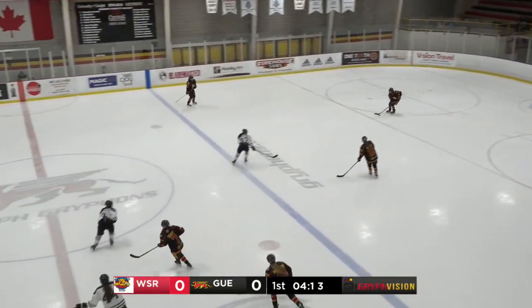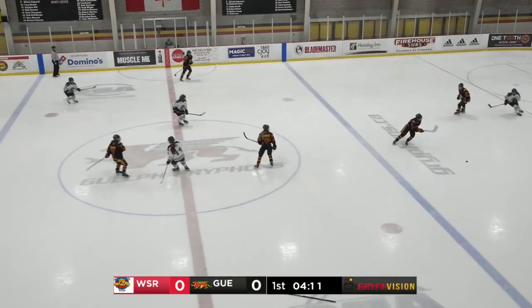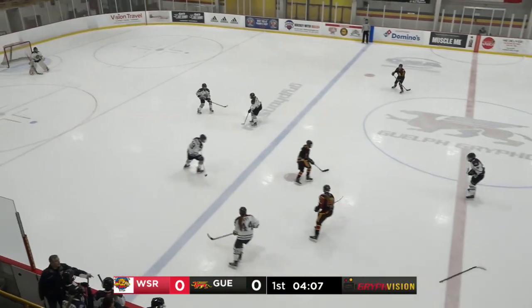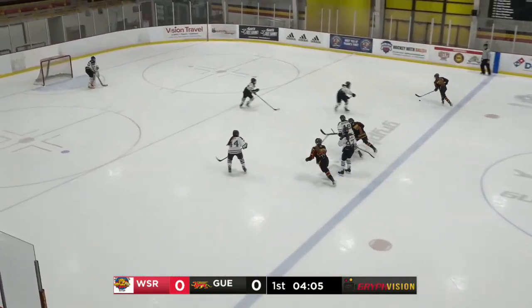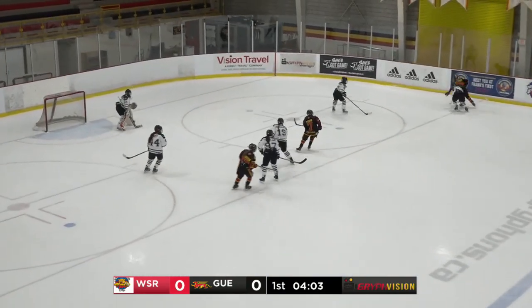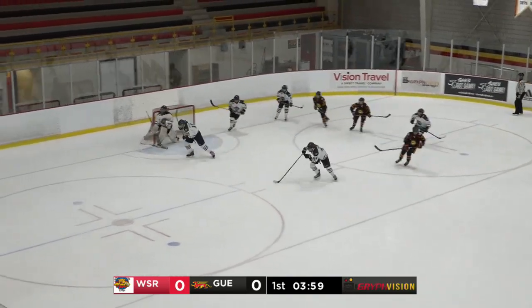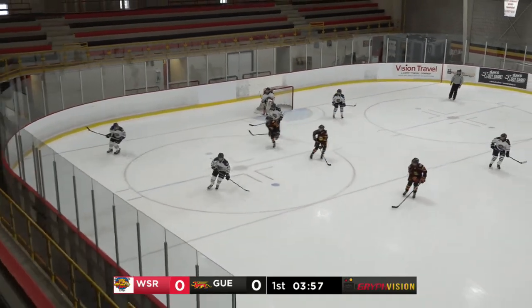Johnson swinging around here for Guelph. Trying to make a move, loses control, still with it now. Looking to advance that puck. Here's Tonin. Robinson now. Trying to cut in, pass is broken up as that'll bounce over to the near side corner.